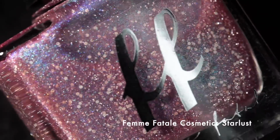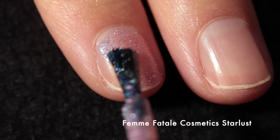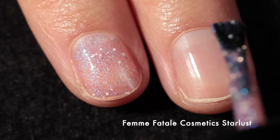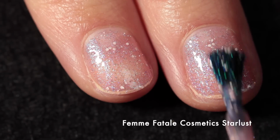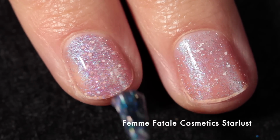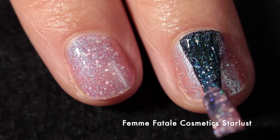Here we have Femme Fatale in Starlust. So this one is described as a beautiful soft pale pink packed with teal to blue to purple shifting shimmer, silver reflective glitter, and pale teal blue matte glitters. So this one is pretty much sheer on that first coat, but I love, love, love those little glitters. They're mostly showing up as white to me in the bottle. I don't know if that's a trick of the eye, but they're definitely matte.